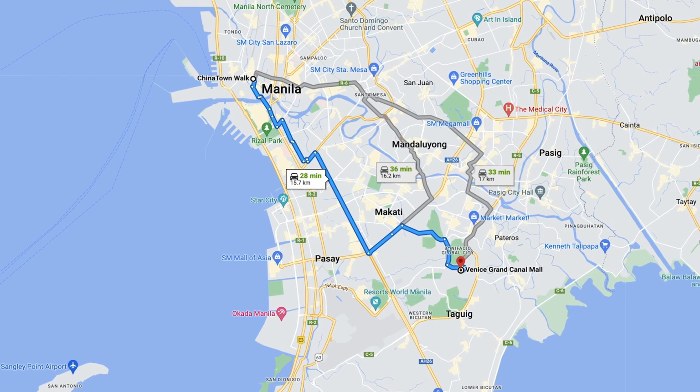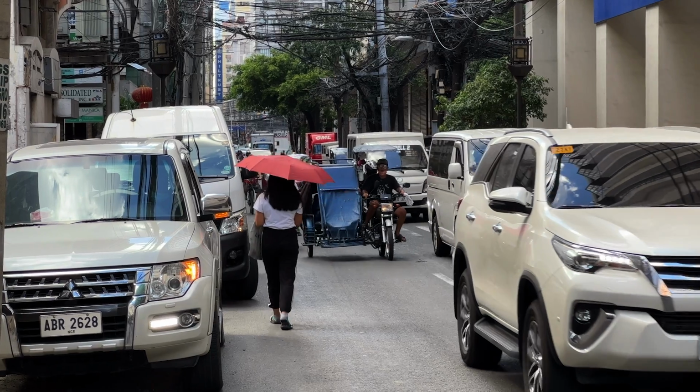All right, so to get here from Binondo, where we're currently staying, Google Maps was telling us it will take about an hour and a half to drive here.